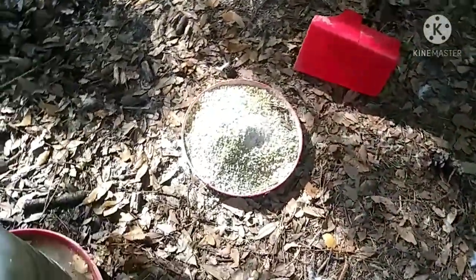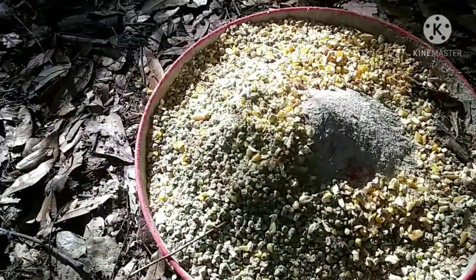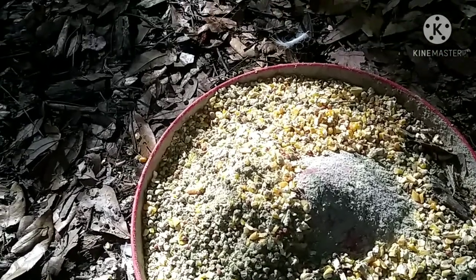So this is the food we feed them. It's the same thing as the chickens get. We actually give them a little bit of the layer food, and we give them a mix of the scratch just to give them more nutrients.